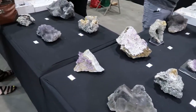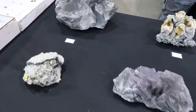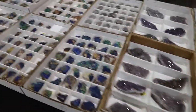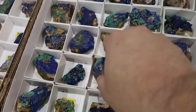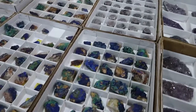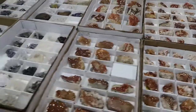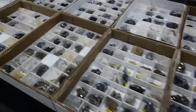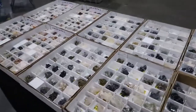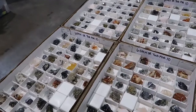It's pretty cool. This lady's selling different, looks like different fossils and minerals. Awesome. Hey, how you doing? Good. A lot of cool stuff. Now, these are very pretty. I was just saying those are very pretty. Oh, the azurites. I used to collect this stuff a little bit when I was a kid. I haven't done it in a while. Maybe one time I'll get back to it. But it's awesome. I used to have a lot of them in these little boxes too.